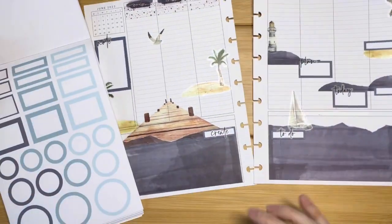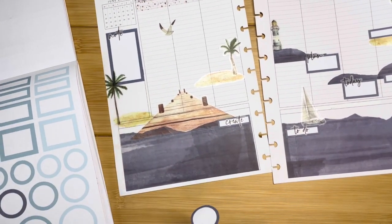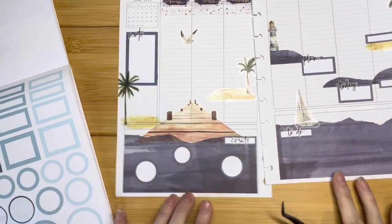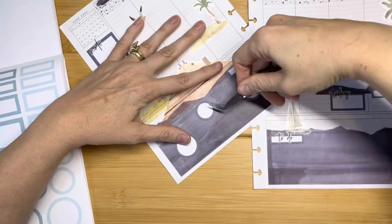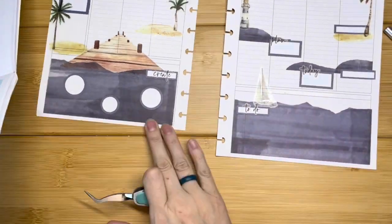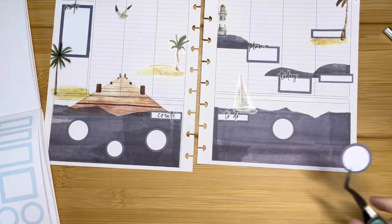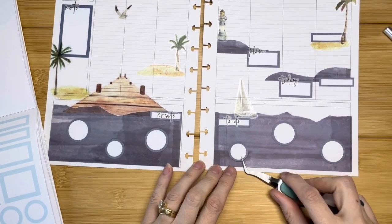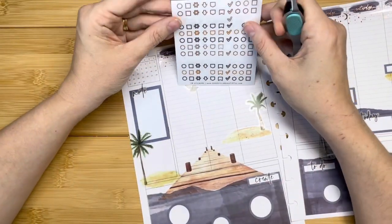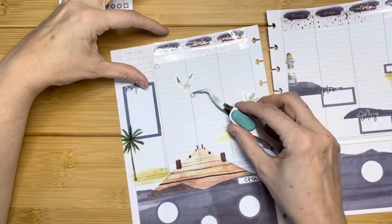Now looking back at my spread, I just finished putting the washi words from the VillabeauTIFFul Artisan Kit on my headers there. And I decided to go with circle stickers in the water for my weekly to-dos. That's where I usually put those things. And I went with circles because I felt like that was pretty cool, like the bubbles in the water.